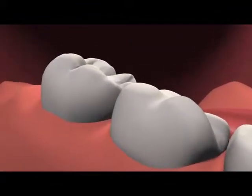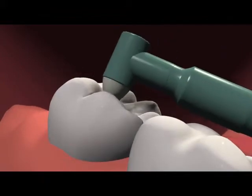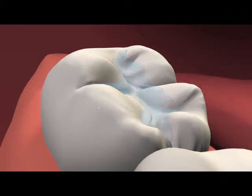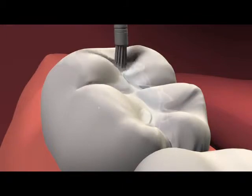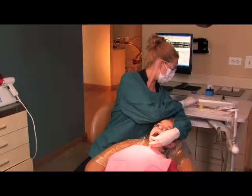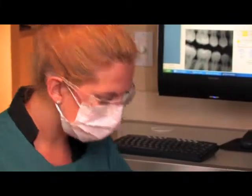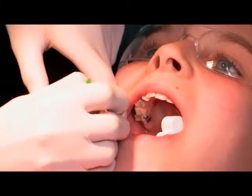A sealant is a thin covering applied to the tooth. Sealants act as barriers to keep out plaque and food and help decrease the risk of tooth decay. Sealants are most often used on chewing surfaces of the back teeth, like the premolars and molars. These are the areas most prone to plaque and tooth decay. Sealants are applied during one dental visit. To help the sealant stick to the tooth, your dentist prepares the chewing surfaces of the tooth. Then the sealant is applied to the tooth enamel.